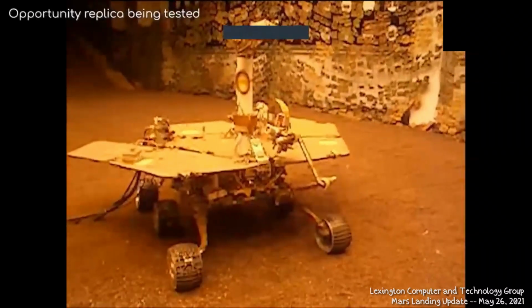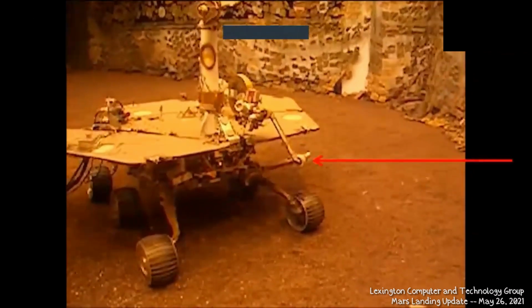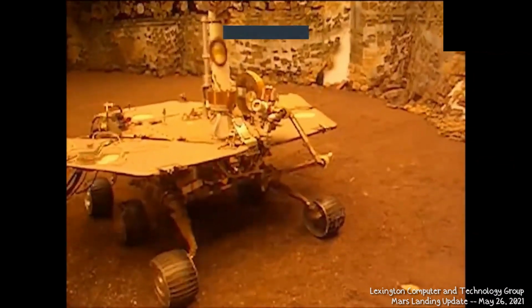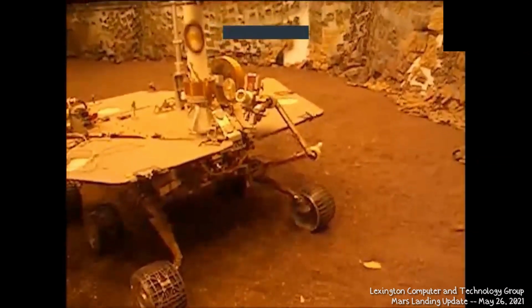This replica is being used to test how it can travel with the arm out in this hover stow position, where the arm is out but it bends back at the elbow towards the rover. They thought it would be better to have the arm stuck while it was out rather than to try and stow it away to find it can never be used again. At least it would be somewhat functional like this.